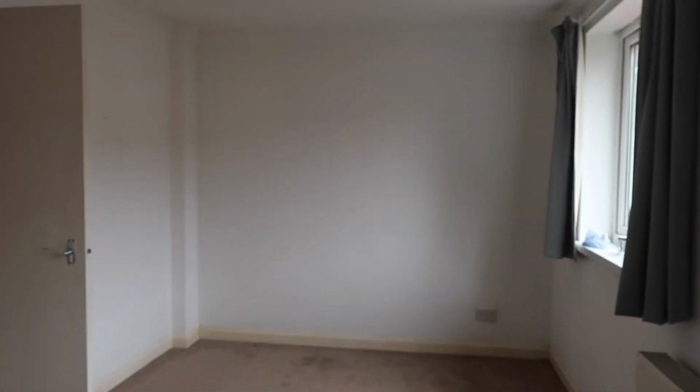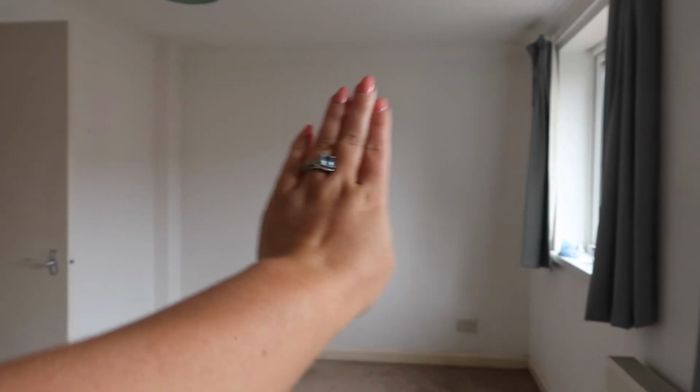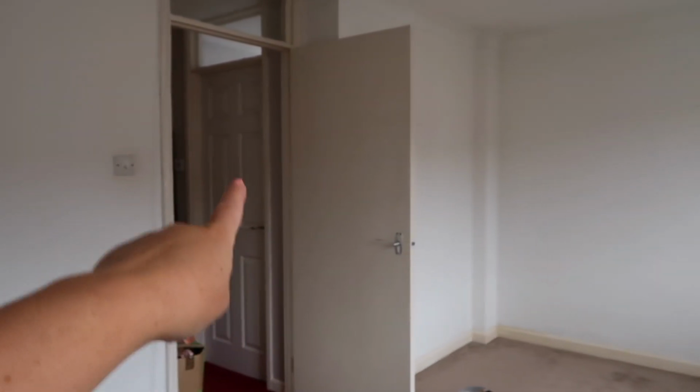But I think we've decided we want the bed over here, because eventually, if we can, we would quite like to get planning permission to go through this wall and build out a little bit of an extension and put an ensuite there, because that there is the only bathroom we have in the house and it's fairly small.